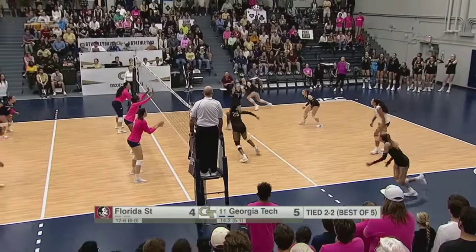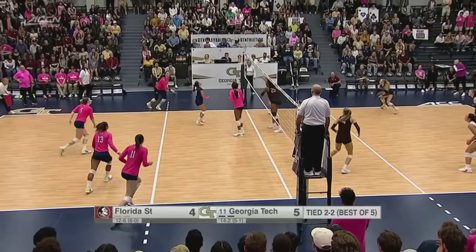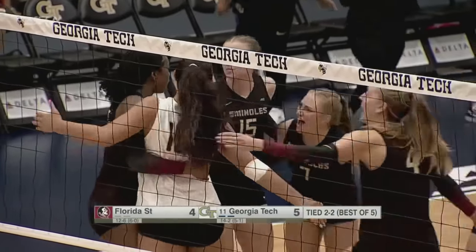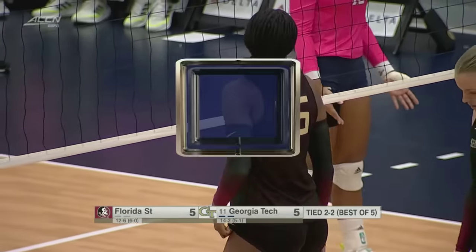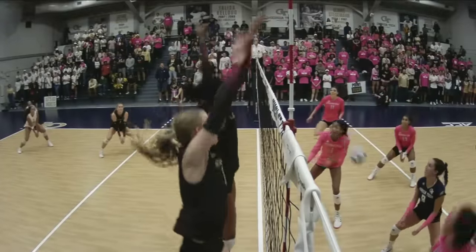Otene trying to crack one cross court. Phelan with a back set. Otene blocked and we're tied. What a response by the Seminoles. Pure discipline and penetration. If you watch these blockers for Florida State, they are over the net and the ball can't even sneak through if it would try. Great penetration on that, Roby.